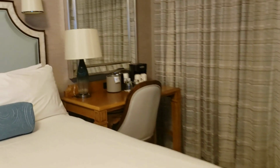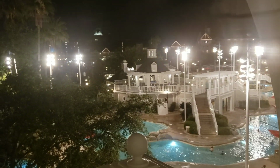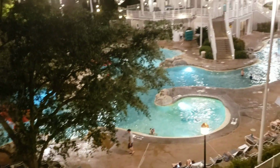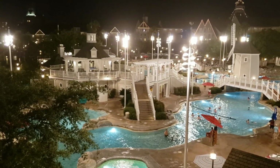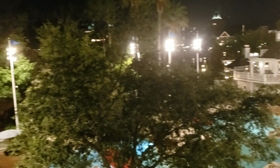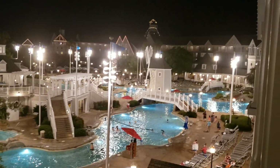And we did get a water view. We've got an itty bitty little balcony. We should have said we wanted the big balcony, but look, we're right here. And we should be able to see some fireworks. So that'll be awesome. So here we are on the balcony. We can see Stormalong Bay. You can't see the pirate ship, but you can see Swan and Dolphin over there. So this is a pretty awesome view.